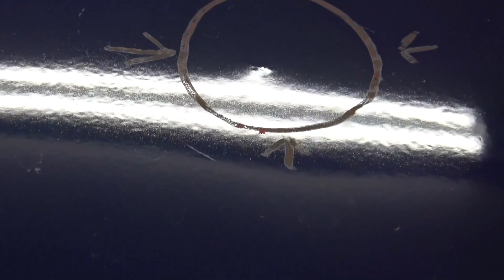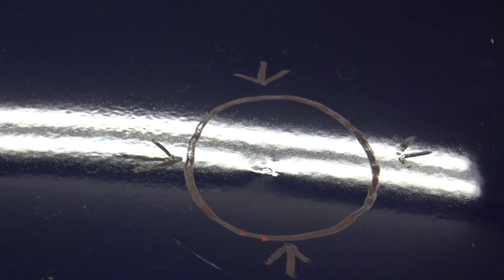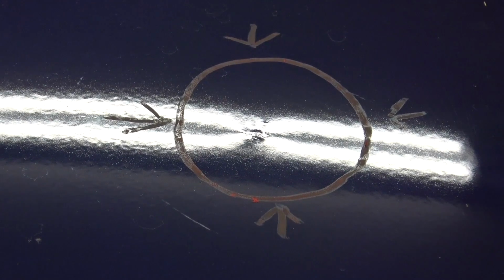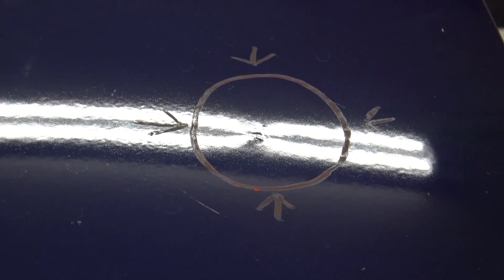Well, this is not paintless dent repair. The factory paint on this vehicle has been damaged and will only look worse over time. You won't get many loyal customers or referrals doing this kind of work. Now let's do a quick demonstration of PDR done the right way.